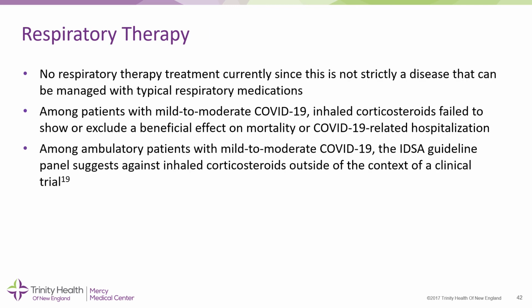A lot of healthcare professionals have been wondering if there are any respiratory therapies that can be used for this infection, since it primarily affects the lungs. From what we know, there are no respiratory therapy treatments currently available, since this is not strictly a disease that can be managed with typical respiratory medications. Among patients with mild to moderate COVID-19, inhaled corticosteroids fail to show or exclude a beneficial effect on mortality or COVID-19 related hospitalization. Among ambulatory patients with mild to moderate COVID-19, the IDSA guideline panel suggests against inhaled corticosteroids outside of the context of a clinical trial.